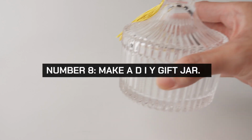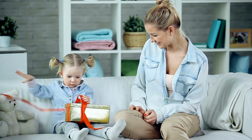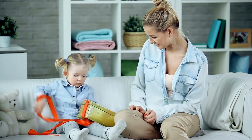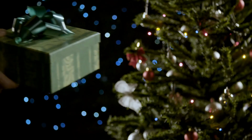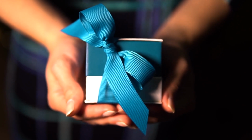Number 8. Make a DIY gift jar. Create a jar filled with homemade gift certificates for services like babysitting, pet sitting, or home-cooked meals. These thoughtful gifts are appreciated and cost-effective. Personalize each certificate to suit the recipient's needs and interests, making your gifts meaningful and memorable without breaking the bank.